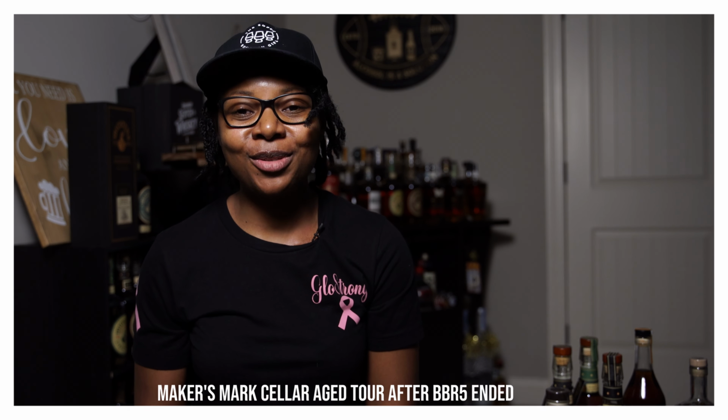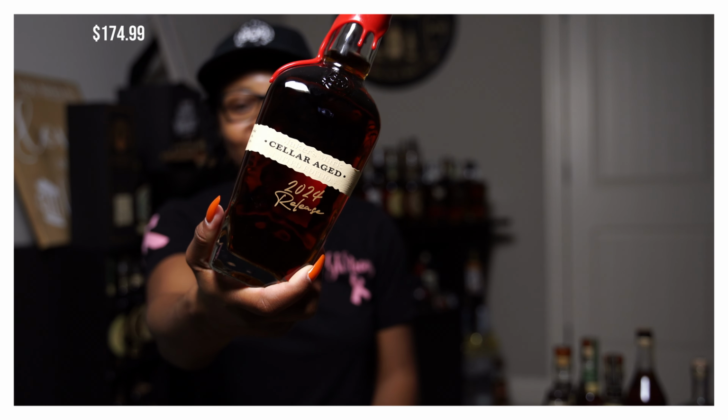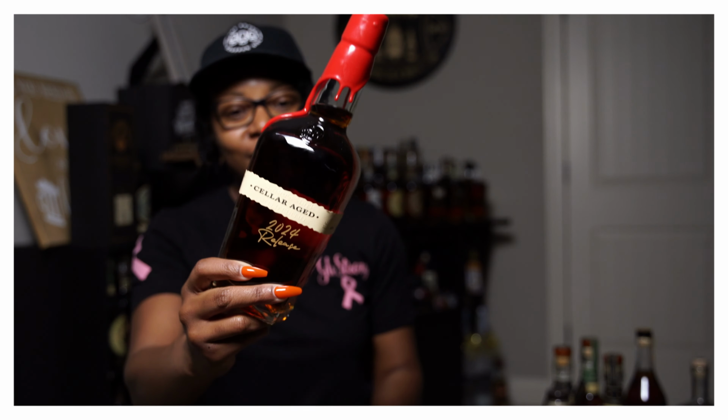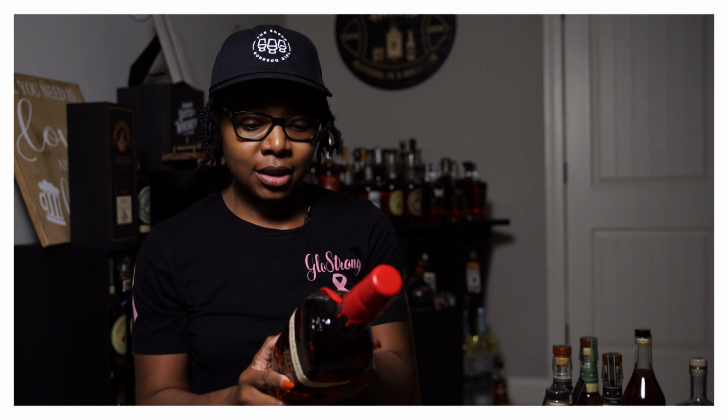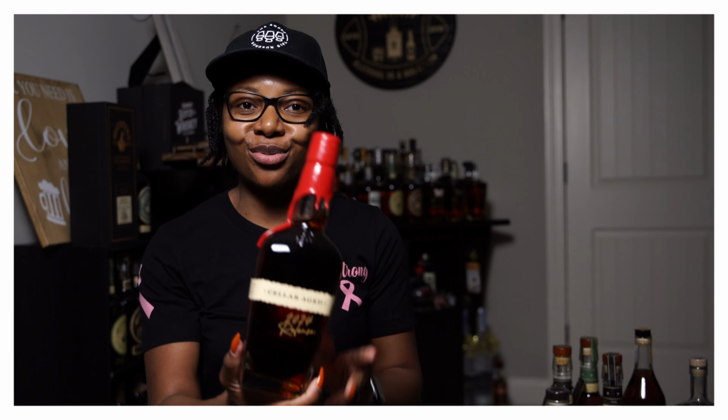So Chris was able to visit Maker's Mark and pick up the Maker's Mark 2024 Cellar Aged release. During the tour, he said that they were able to try the 2023 and the 2024 side by side. I think the 2024 got a slight edge. And if you're not familiar, this is a special blend of aged barrels, 15% whiskey aged 12 years, 85% whiskey aged 13 years. Coming in at 119.3 proof.